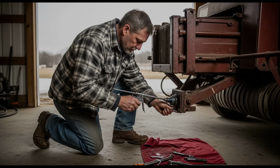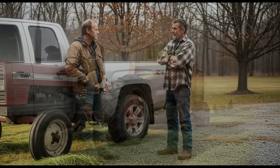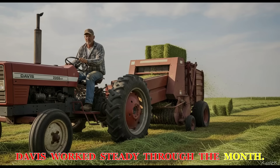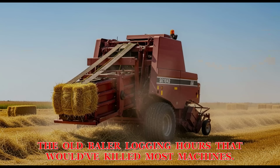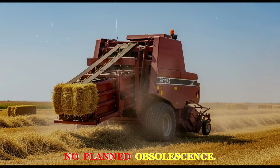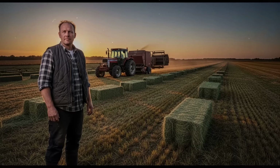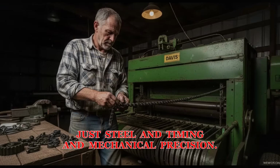Henderson got the point. October brought the last cutting, smaller, but prices were still high. Davis worked steady through the month, the old baler logging hours that would have killed most machines. But it was built simple, built to last. No planned obsolescence, no engineered failure points, just steel and timing and mechanical precision.